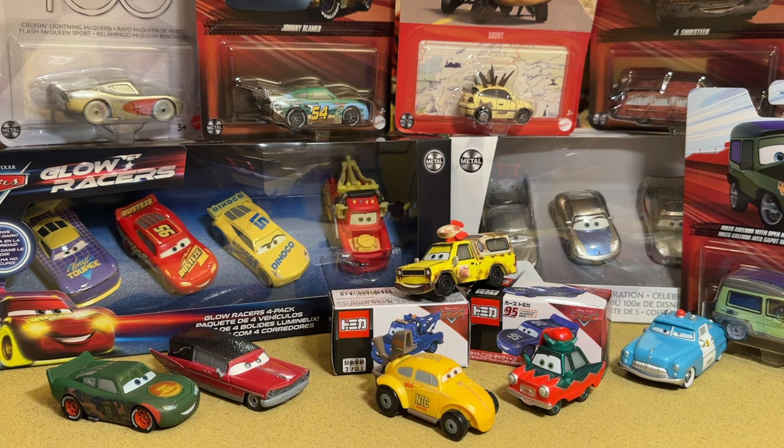So let's just get right into it. This is like the newest of the new. So Motto, all that stuff from like June, July, that's old now. I mean, that's been out. Motto came and went. You don't really find her anymore unless you get lucky at Walmart. But yeah, that's the other big thing.